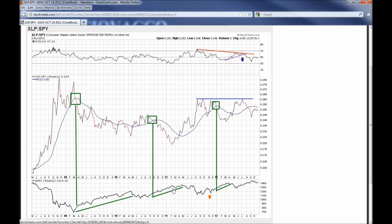This is a rally in the S&P 500. You can see the 22-week moving average for this ratio rolls over. The ratio is weak, stocks go up. 22-week rolling over, ratio is weak, stocks go up. Rolling over of the ratio, in terms of the 22-week moving average, ratio drops, stocks go up.